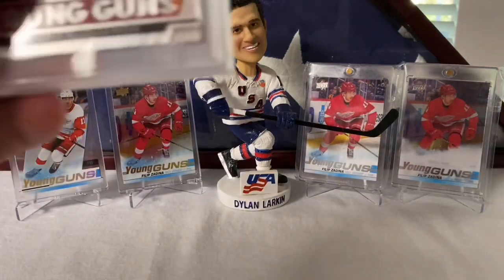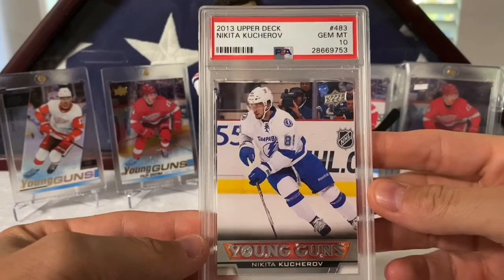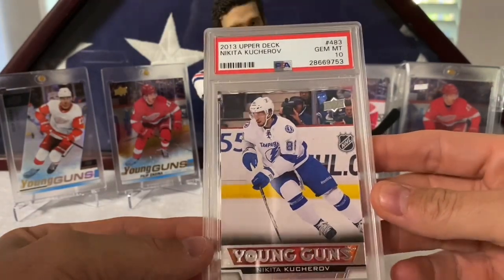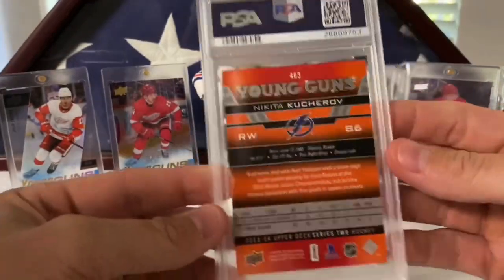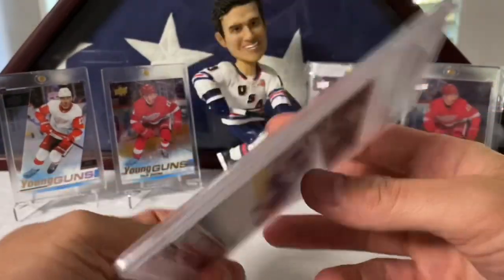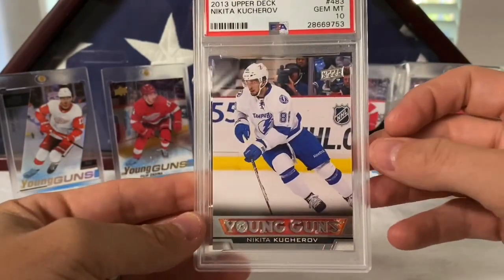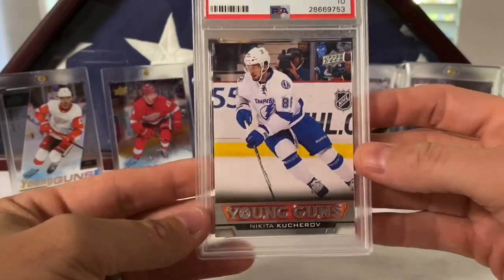All right. Next up, we have for the Tampa Bay Lightning, Nikita Kucherov, Gem Mint 10. Picked this up a while back. His prices weren't nearly as much, but my wife picked it up for me. I can't take credit. She got it for me. So, yeah, Nikita Kucherov. I'd be willing to bet he's probably the best player on Tampa right now, between him and Brayden Point.